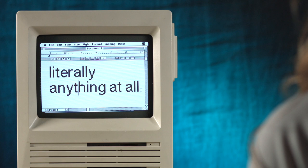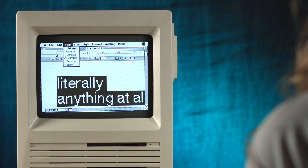What else can we do? You can change the font, I guess. So yeah, the old. Wow. Man. Oh, there's that many to choose from.